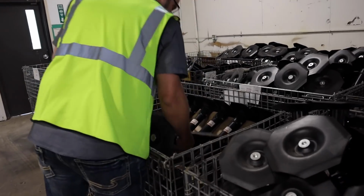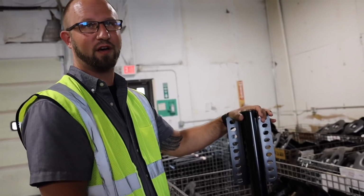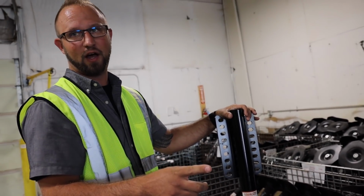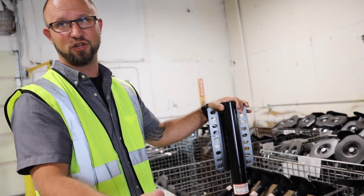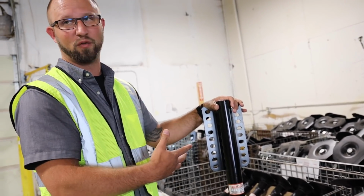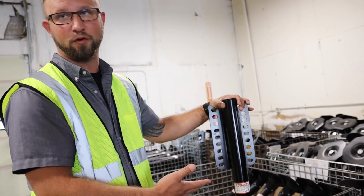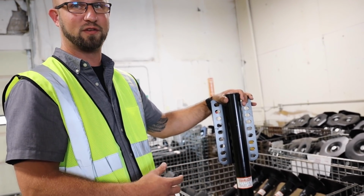This one right here, this is an SL15. This is actually just a 15-inch stroke version of the jack that's going on your motorhome. So 15 inches of travel versus 13 for more of a mid-size motorhome. We also use these for rear leveling legs on fifth wheels that need a little bit more travel, and it's a 7,500 pound lift capacity, just like the ones on your LTV.